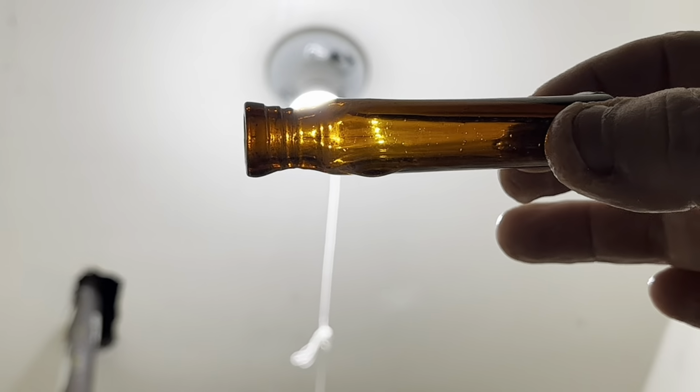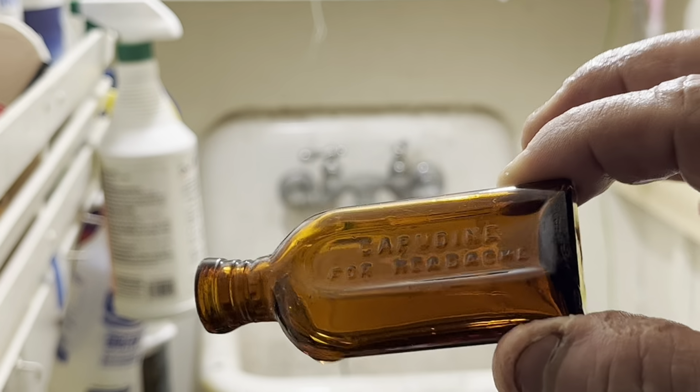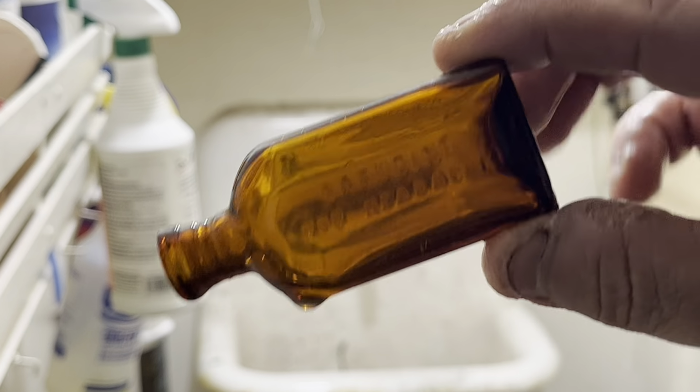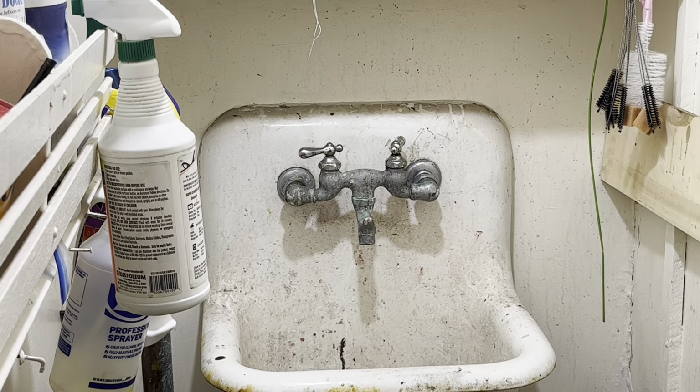Took me about 15 seconds to clean that bottle up. If I'd have been using pipe cleaners and stuff trying to get up in there, or a coat hanger even, I used to use, you're talking probably 10, 15 minutes or more on that little bottle trying to clean it. But it's done. Ready to rock and roll.